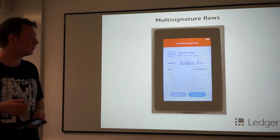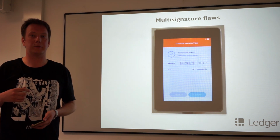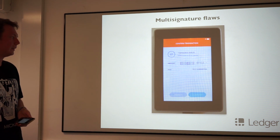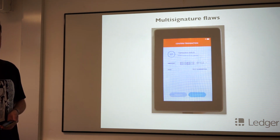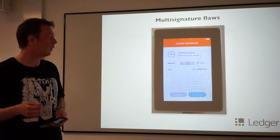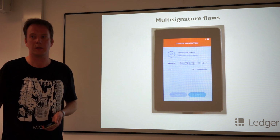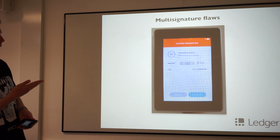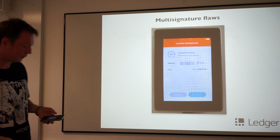The second problem, yeah, I feel bad that I bought this device. This is the Ledger Blue or something. It just never gets the firmware updates. I think they just dropped support for it, and they don't want to develop it anymore. And I feel like I just spent 300 euros for a brick. So this is what the multi-signature transaction looks like when you try to do it on Ledger Blue.